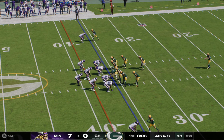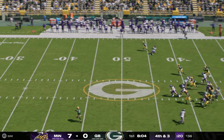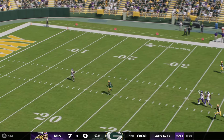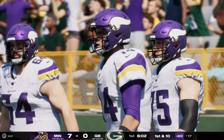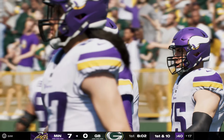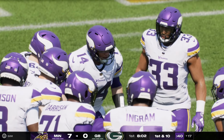Back deep, Brandon Powell. And looking up into the sun, he's able to make the fair catch inside the 20-yard line. So possession goes over here on the punt. And the Vikings will take over here, 1st and 10.